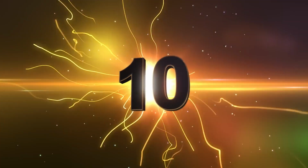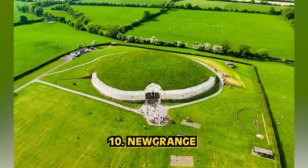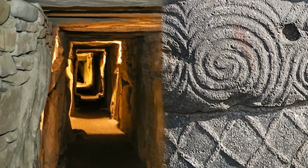Starting our list off at number 10, Newgrange. Heading over to the beautiful Ireland, kicking off this list. Newgrange is this massive circular tomb. It's an ancient mound, really, protruding from the earth. It's quite hard to miss.